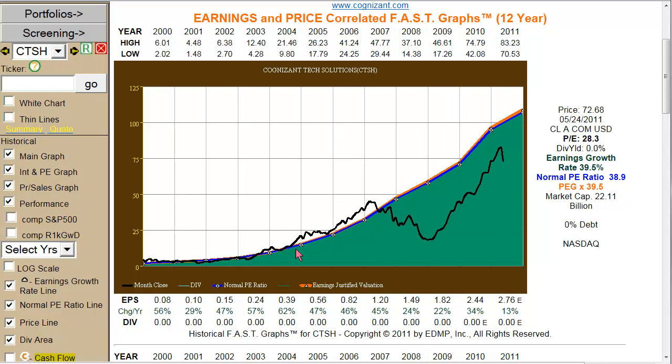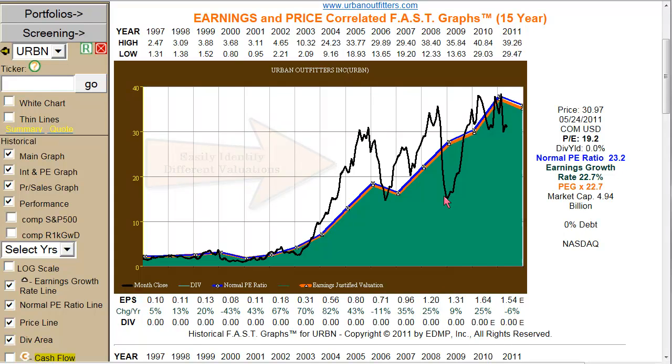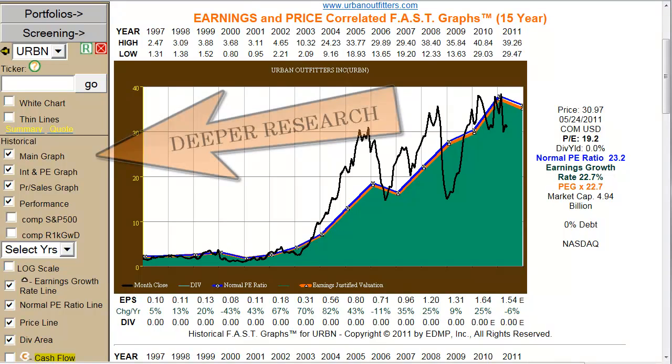Or as is the case with a great growth stock like Cognizant Technologies, whose price and earnings tracked each other very closely until the recession caused the price to drop even though earnings continued to rise. The opportunity of undervaluation becomes clearly evident thanks to F.A.S.T graphs. So thanks to F.A.S.T graphs, when a stock is fairly priced, it's very clearly evident. When a stock is overpriced, that's evident as well. And if a stock becomes underpriced, F.A.S.T graphs helps you see that also, therefore empowering you to make better and smarter buy, sell, or hold decisions.